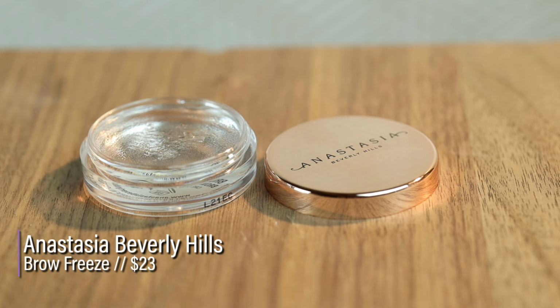The Brow Freeze is what has made my brows look like they are lifted, and I just really like that look. I'm definitely coming around to the fluffy brow trend. Wow, I have so many favorites. Let's move to lifestyle really fast.